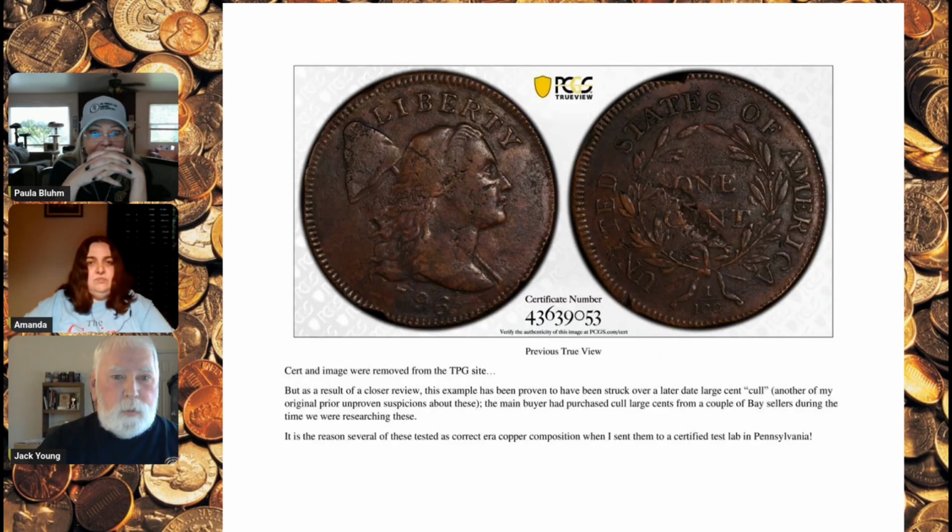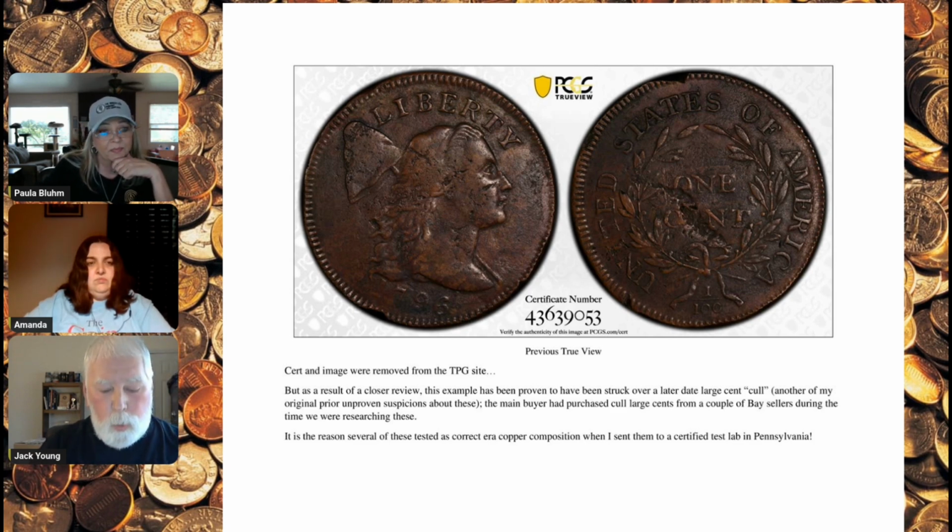And this, unfortunately, is the PCGS TrueView image, which exists on this image, but it no longer exists. The certification was removed after some discussion about this coin. As a result, it forced us to give just a little closer look to the coin. And that's when we decided and determined that it actually was struck over another coin.